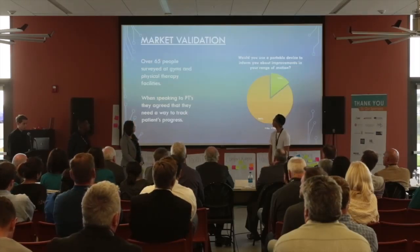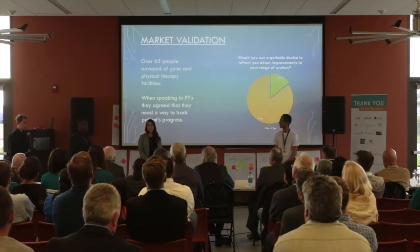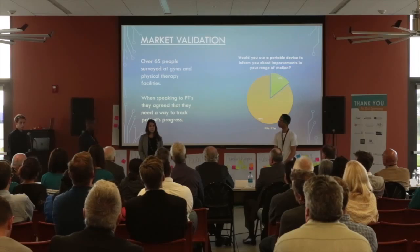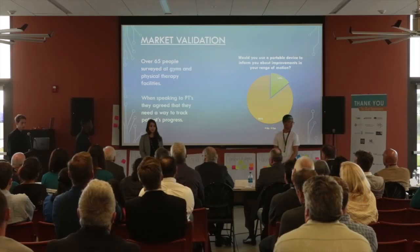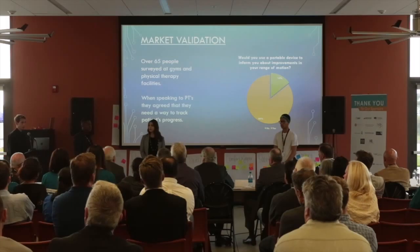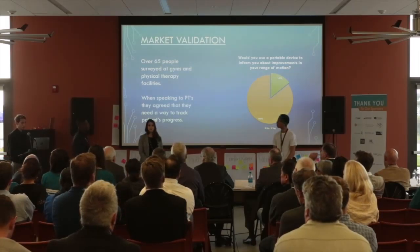Okay, so we had fun with the market validation. We went out to some gyms and to some physical therapy facilities, and we surveyed over 65 people. When we spoke to PTs, all of them agreed. They said that they need a way to track patients' progress empirically, to see the range of motion increase and to have that data easily accessible.